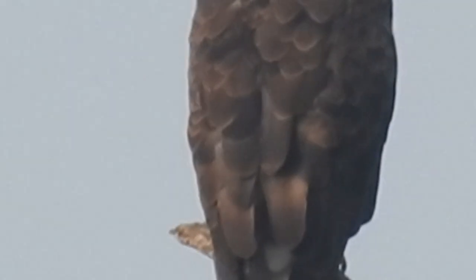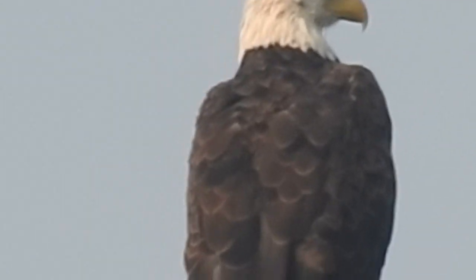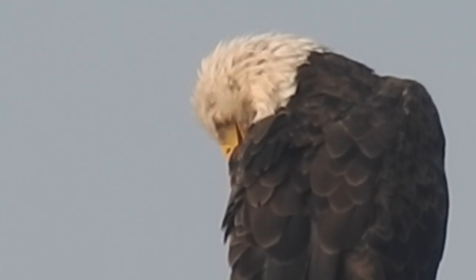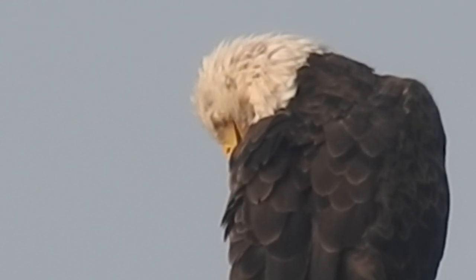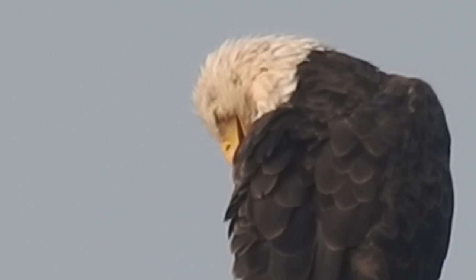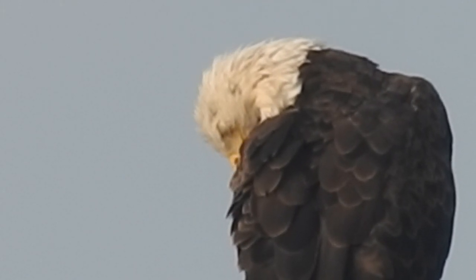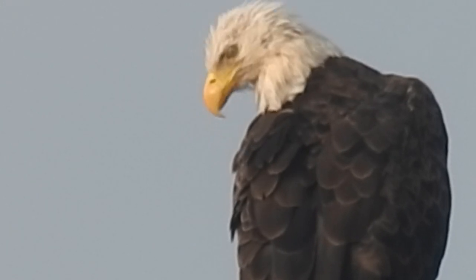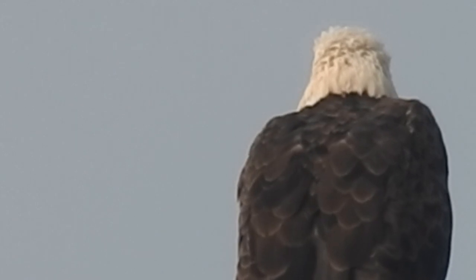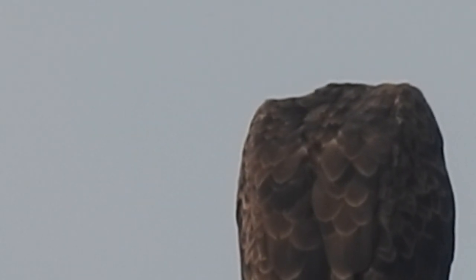Yeah, let me see if I can see its talons. No, he's still not turned around yet. Or her talons, rather, because that's the mother. Yeah, look at that. Let me tilt that up a little bit. Yeah, that's as far as my digital zoom will go.